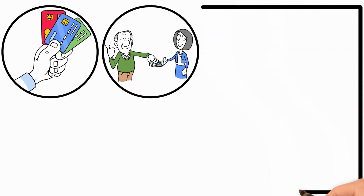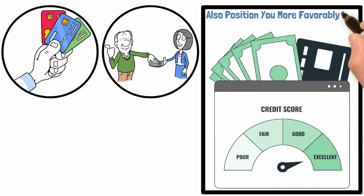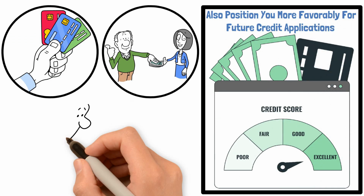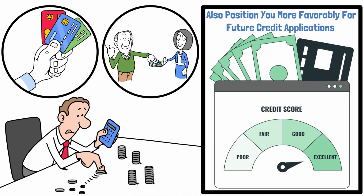This proactive management of your credit will not only help elevate your credit score, but also position you more favorably for future credit applications, as lenders prefer customers who exhibit control over their financial obligations.